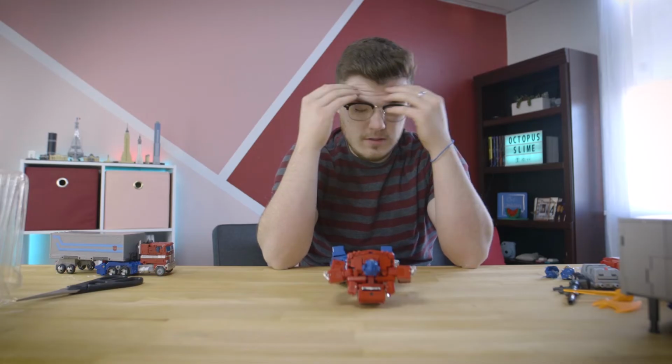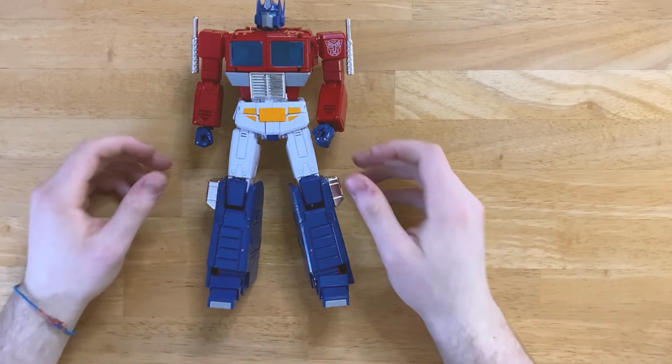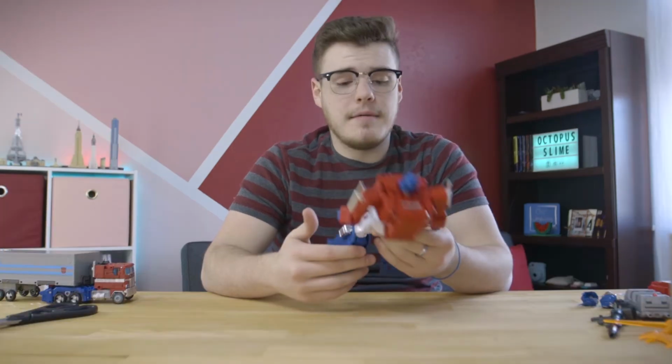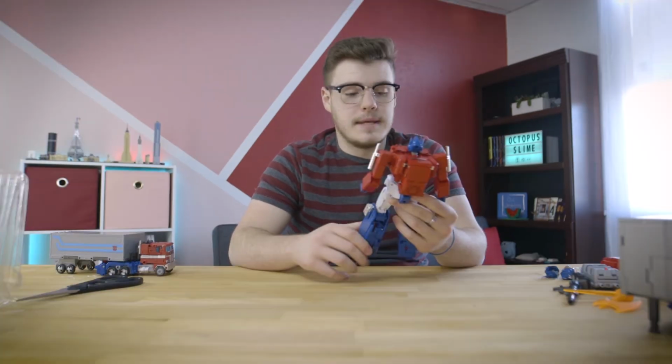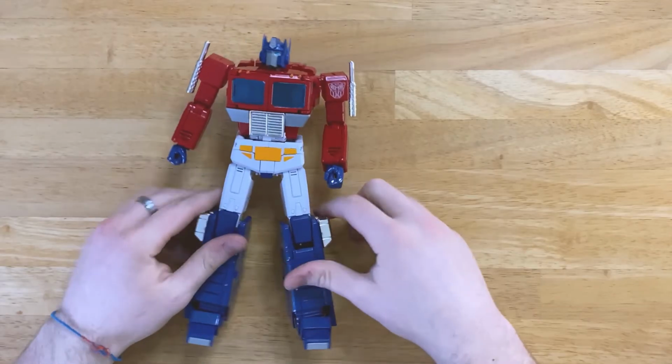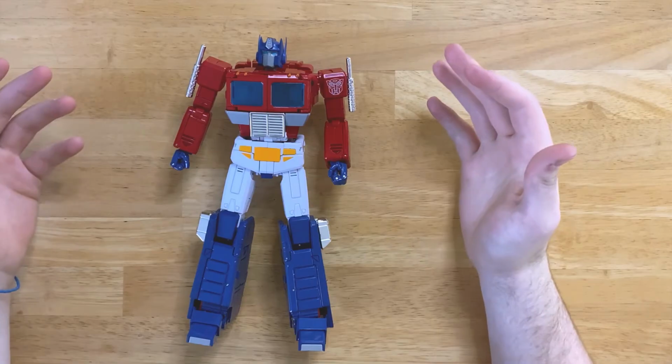This is single-handedly the most complicated thing that I have ever puzzled together. You have to explode it and then just piece all the shrapnel back together. He looks really, really good in robot mode. I will give that to him just right off the bat.